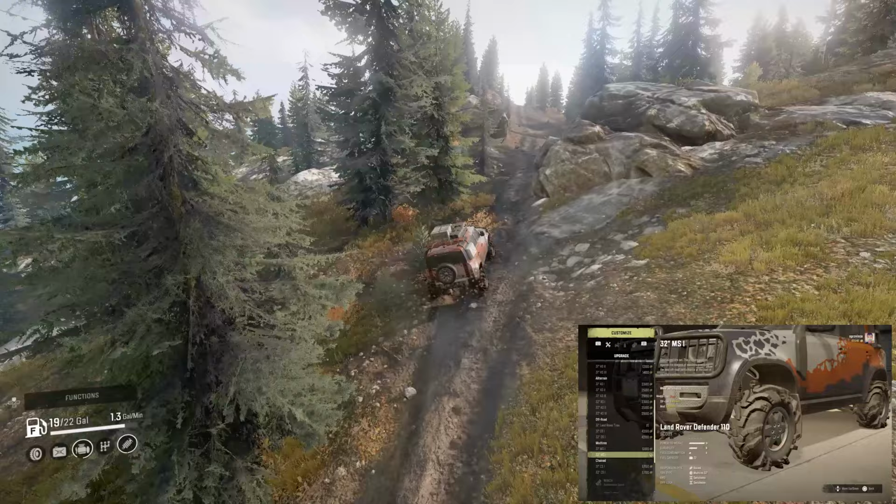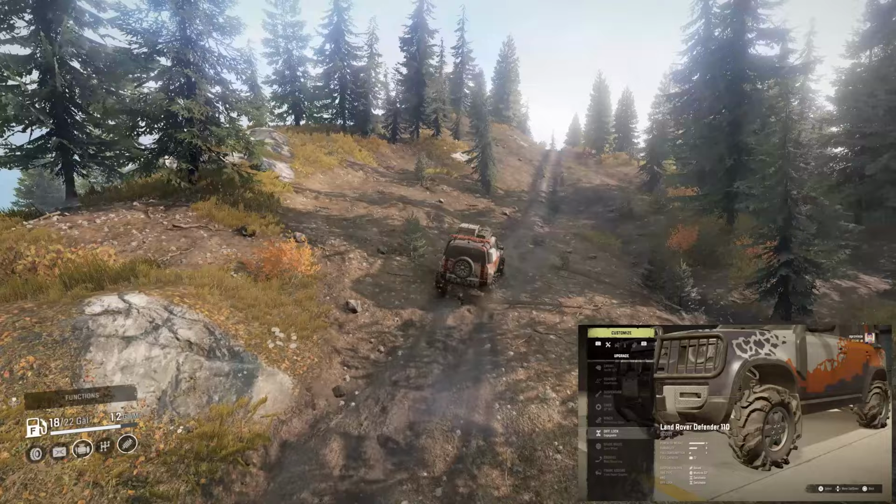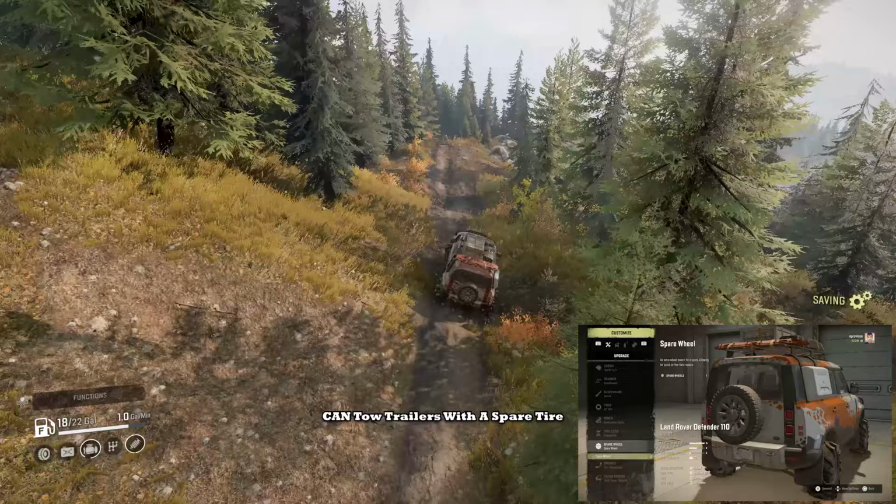I thought this to be a huge downside because I was dragging my frame around a little bit, but overall, I do think this Scout is pretty darn good, pretty stable as well. It has a spare wheel on the back as well, so you want to keep an eye on that if it impedes on its ability to haul trailers. I don't think I had any problems.